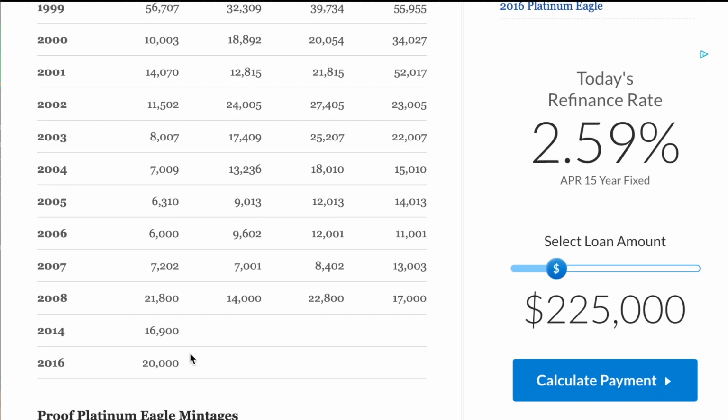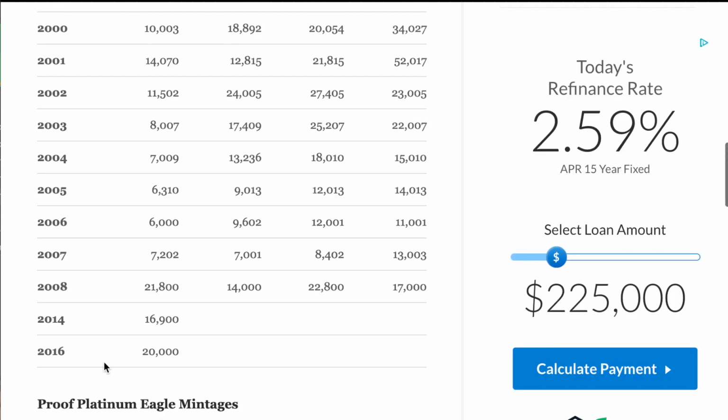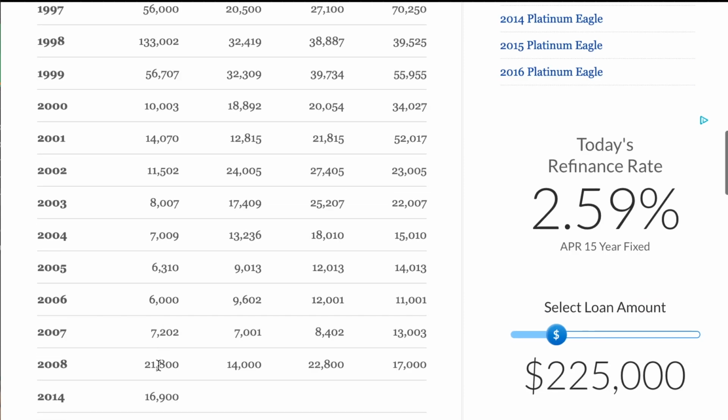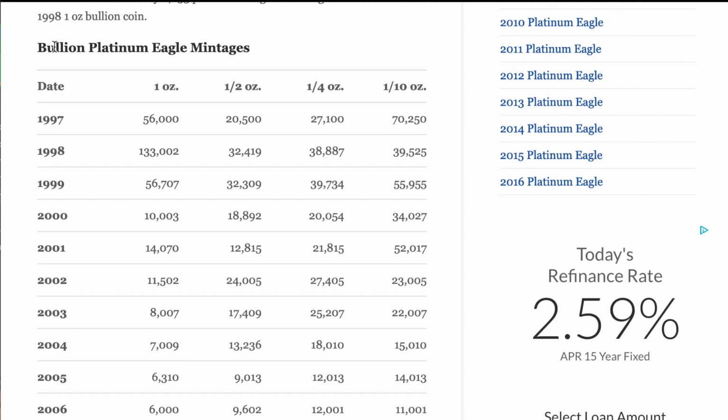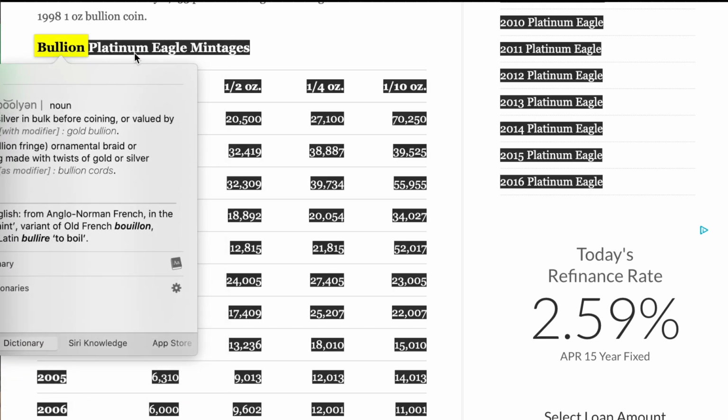And this website only goes up to 2016. But there is a 2017, '18, '19, and now 2020 Eagle. But basically, as you can see here, each year has a pretty low mintage. Even 2016 and 2008 is only 20,000 coins. That's very low for a bullion coin.